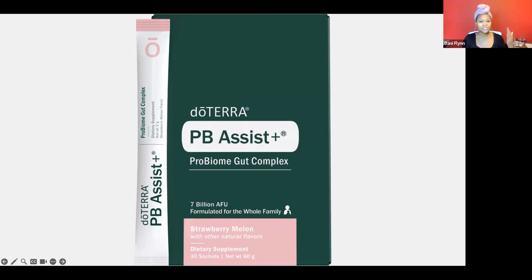This is amazing. So just so you know, all of us that you heard the brief testimonials from, and we have much longer, more thorough testimonies if you want them, we were all taking both. So I do want to let you guys know that we took the Probiome first, the pill, for 15 days, and then we added in the PB Assist Plus, and then we took that for the next 45 days.